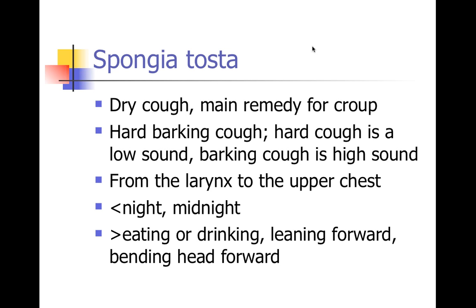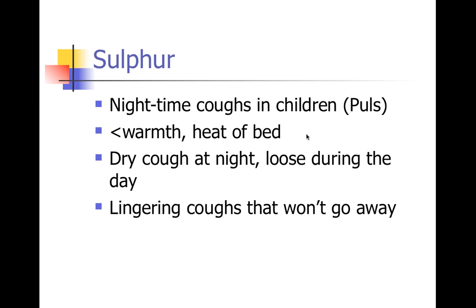Spongia tosta is another dry cough, a big remedy for the croup. A hard barking cough, a hard cough, and a hard cough is a low sound. A barking cough is a high sound. It's kind of like the barking of a seal. And it's from the larynx to the upper chest. It's aggravated at night, midnight, ameliorated eating or drinking. So remember, a hard barking cough, kind of like the sound of a seal. And so a lot of these homeopathic remedies for cough have a peculiar feature in terms of the sound.